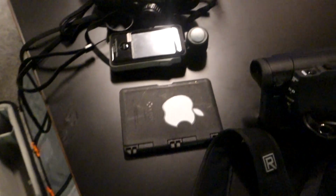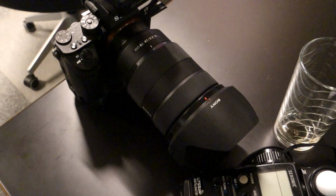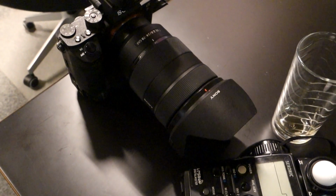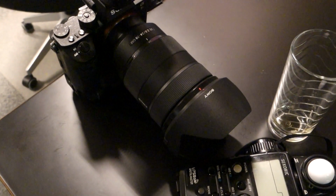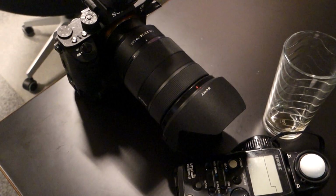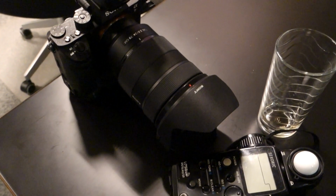And lens wise, believe it or not, I'm only bringing this lens and the 12-24, because I know we're in a castle. It's all very tight. I'm not going to use a 70-200, but I love those extreme wide angles sometimes. So I'm going to bring the Sigma 12-24 also. So only 2 lenses.